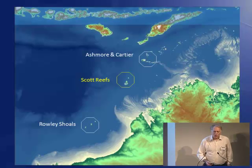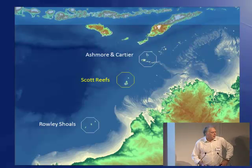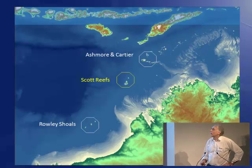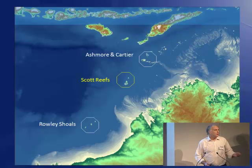And so what I want to talk to you about is one of the key habitats which I think has been neglected, and that's the deep reef. So traditionally, coral reef biologists tackle the shallow emerging coral reefs. And in the northwest, there are some really prime examples out in the oceanic area, the Rowley Shoals, Scott Reef, and Ashmore, and Cartier. And they have received a great deal of attention over the last several years.